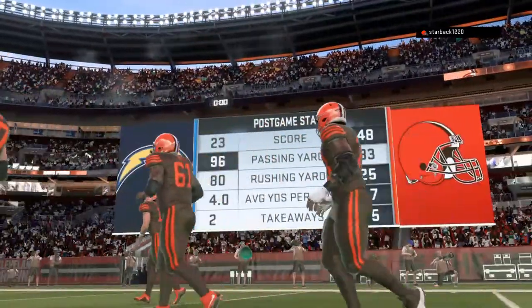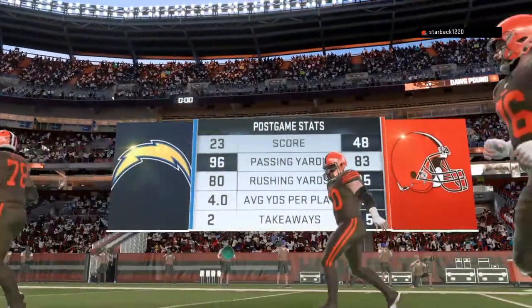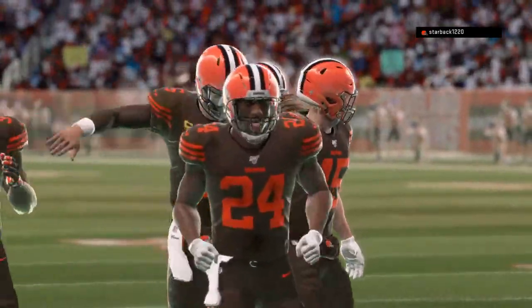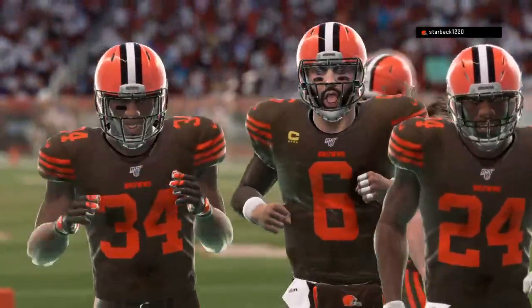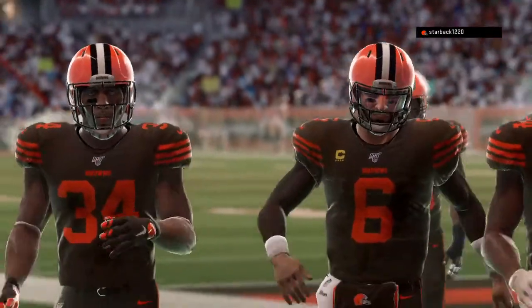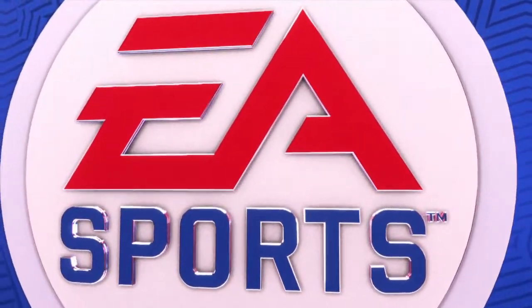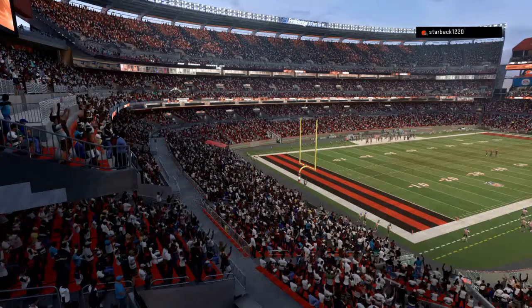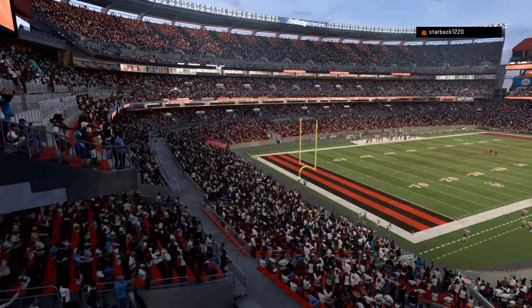So for Cleveland, the win moves them to 12-1 now on the year, and they'll hit the road next week to take on the Denver Broncos. Meanwhile, for our visitors, you wonder what this will do to their playoff prospects as they fall to 8-5. And they'll be on the road next week as they get a date with the Jaguars in Jacksonville.